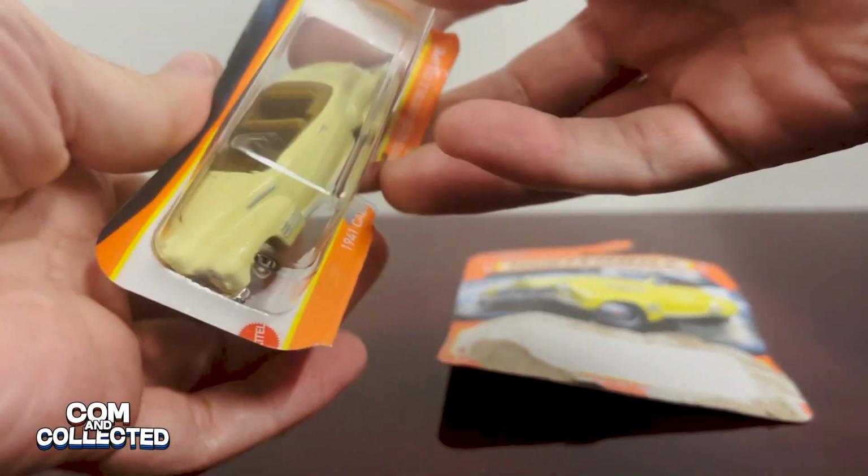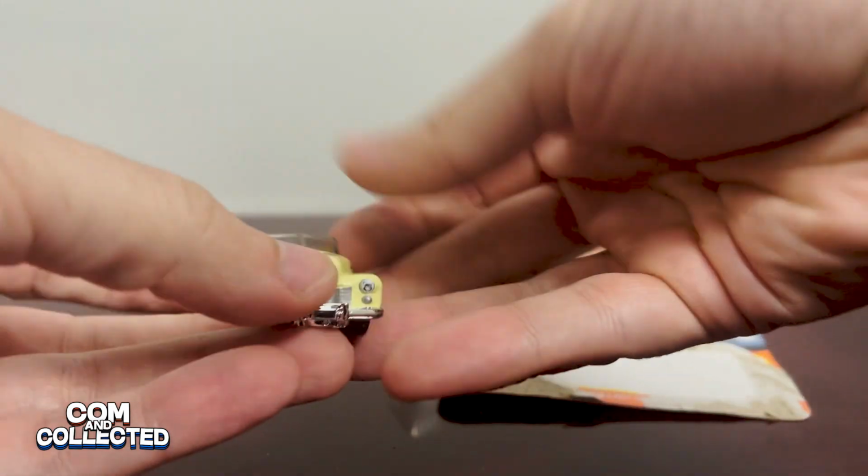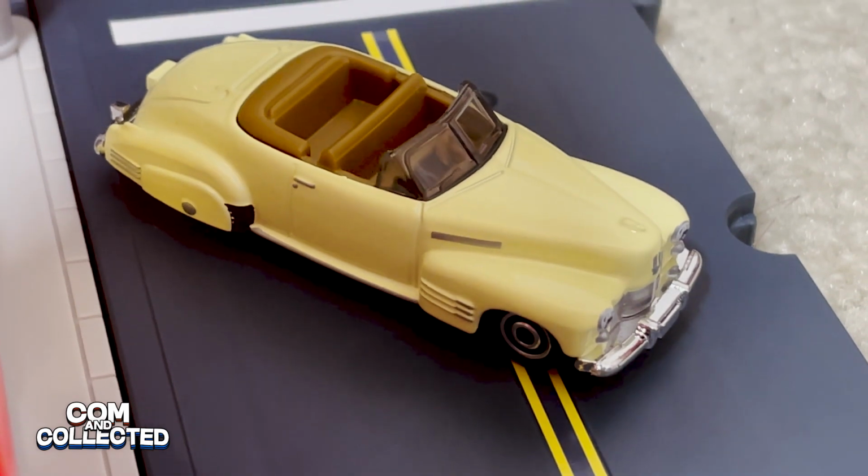This is the 41 Cadillac Series 62 convertible coupe in cream. It's only our second color. It debuted in 2020 with a metal flake olive green version.